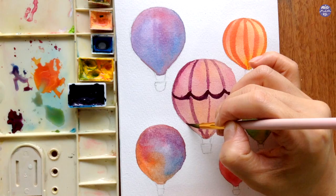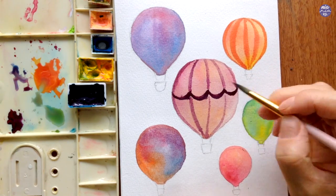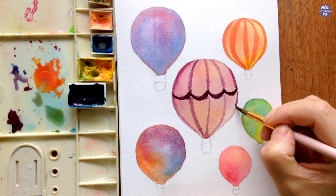If you just draw straight lines, you're going to end up flattening it, but this way, because I follow the curvature, it's going to exaggerate the form through the distortion of the lines.